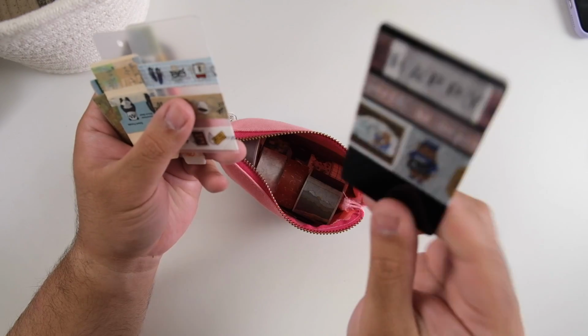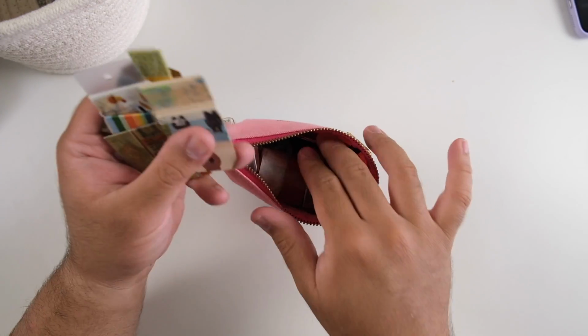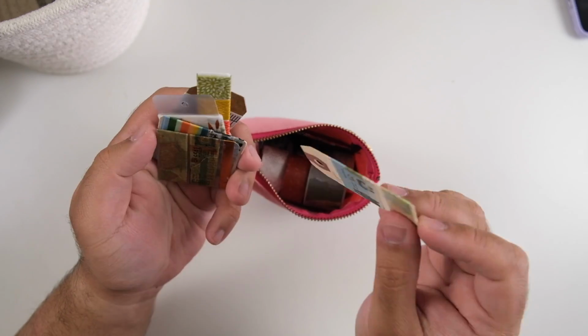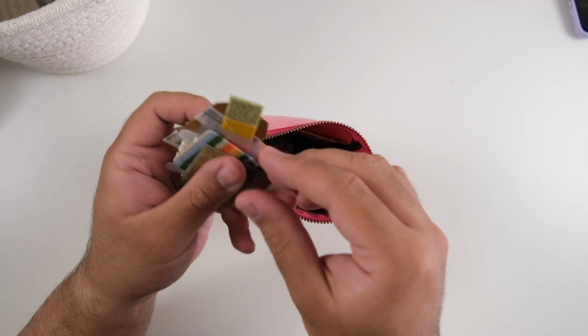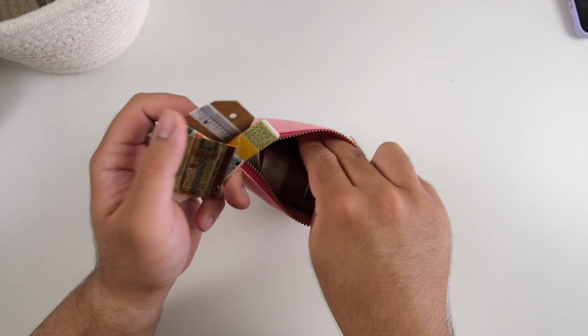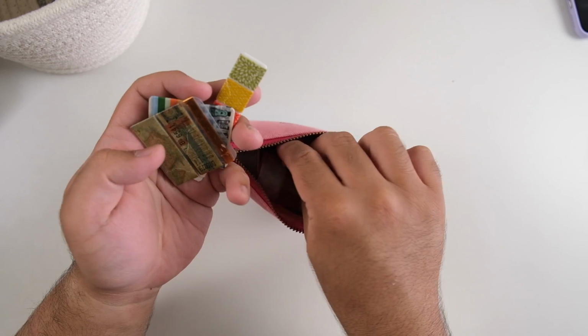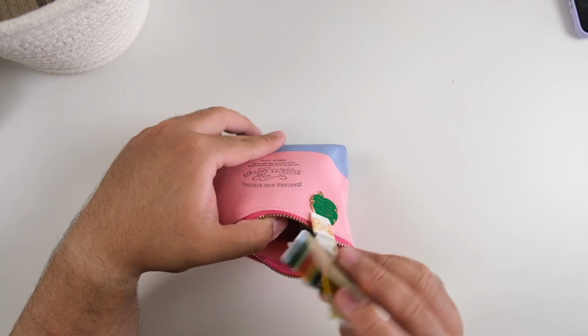So there's only a few pieces of tape left here, and I also keep all of my washi samples that are too tiny and would otherwise go missing, because these are small, and I would definitely lose this if it was somewhere else. So I thought I would keep it in here, and it just allows me to be more deliberate about using these samples, and I've been loving all of these so much.